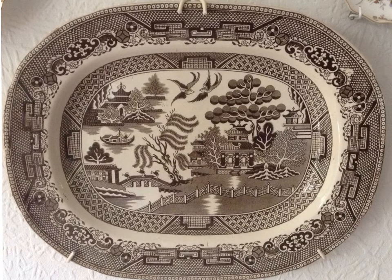The willow pattern plate has become an important part of every British home. Practically no British home is without at least one piece. But what is the origin of this willow pattern plate?